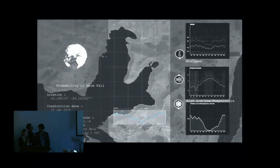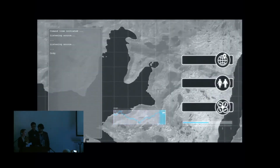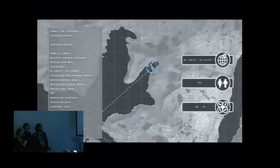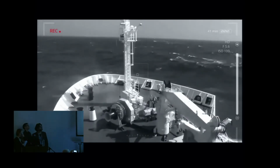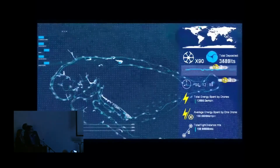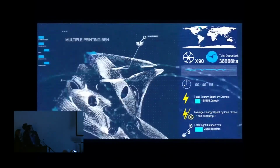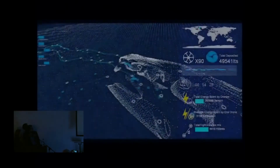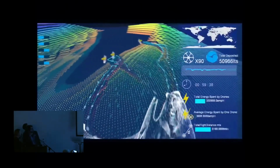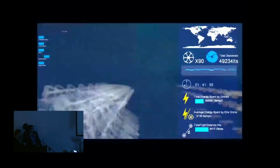So this is a site that we chose in Greenland, where our system will be deployed. The system initializes, with an initial scan of the topography and path finding for an optimum position, multiple printing behaviors, and charging positions, constantly in dialogue with the agents to complete a complex task.